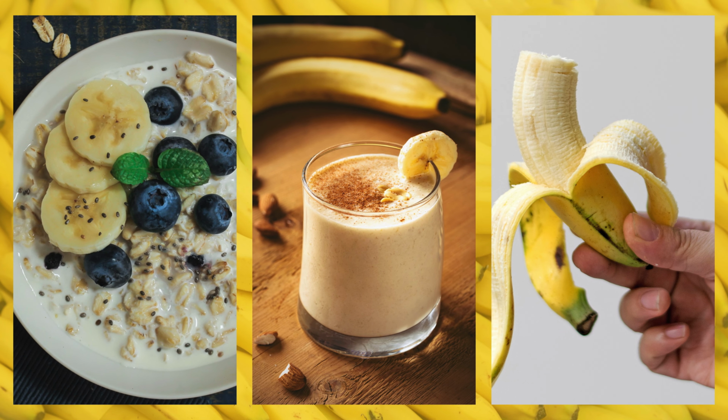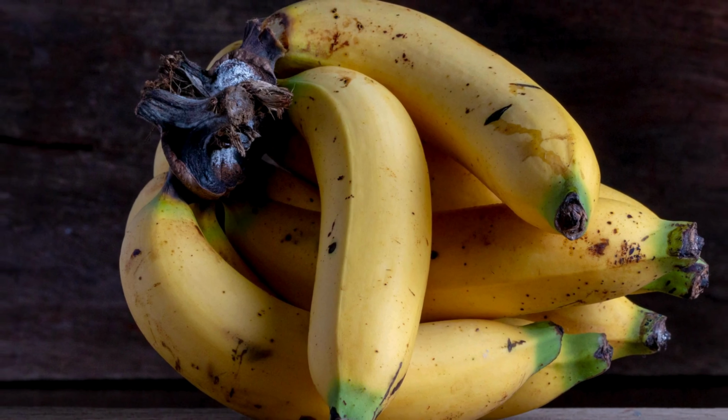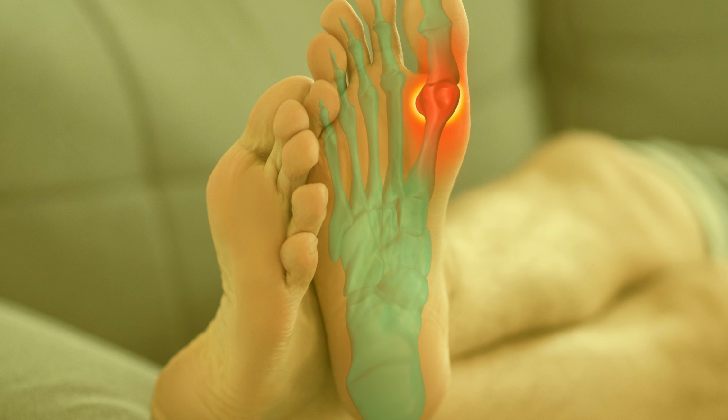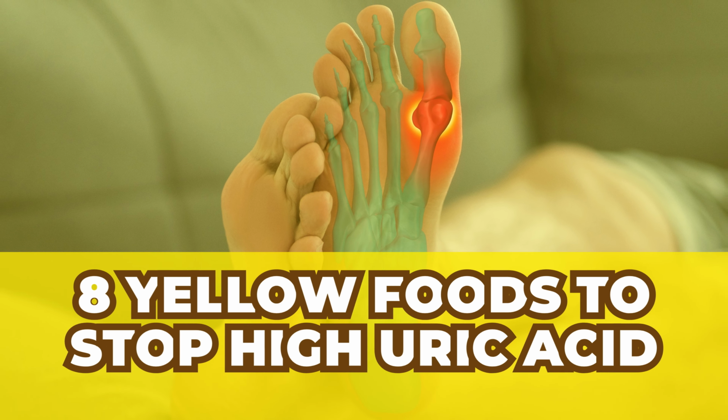They're super easy to work into your daily routine. Add them to your morning oats, blend them into a smoothie, or just enjoy one as a quick snack. Just be mindful of portion sizes if you're watching your carb intake. So if you're looking for a food that's easy, delicious, and supports your kidneys, joints, and overall uric acid balance, bananas are a great place to start. And there you have it, 8 yellow foods to stop high uric acid.